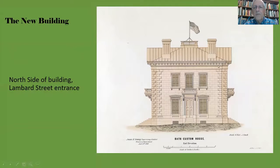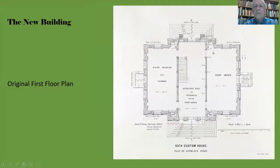This is looking at the north side of the building. This door is more or less still there. It never got the balcony overhead that it was supposed to get. The post office was meant to occupy the whole downstairs. In fact, the Board of Trade took over the south side of the building for a few years, the Merchants Exchange. And we're not sure where the stairs actually happened, whether they were in the middle of the building as supposed, because the front door turned out to be the Front Street side and not the river side.